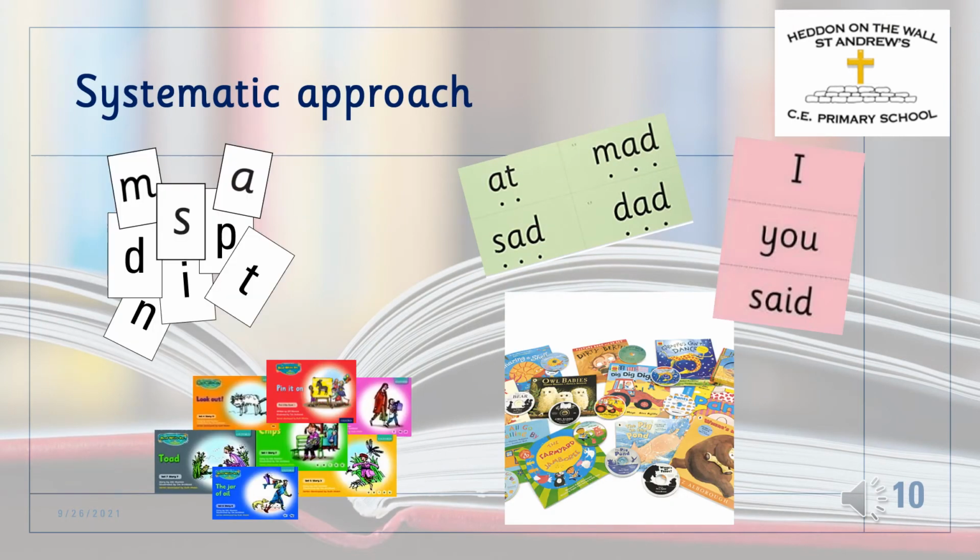We have used the Read Write Inc phonics scheme for a number of years at Heddon. Its success is in its systematic approach. Sounds blended to read green words, red words learned by heart, reading of books closely matched to their phonic level, and writing activities that begin to apply the phonics skills to writing when the children are ready.